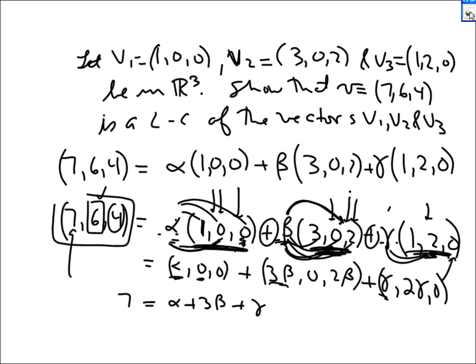I'll still call them alpha, beta, and gamma. So the second entry tells me 0 alpha plus 0 beta plus 2 gamma, and this should equal the second entry, which is 6.